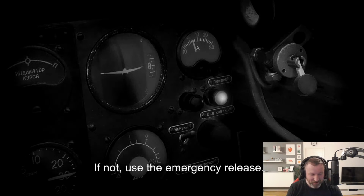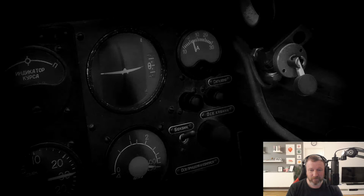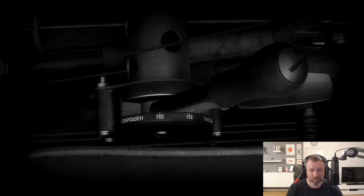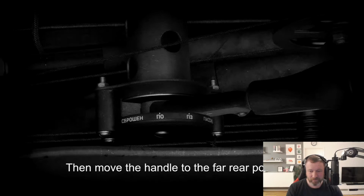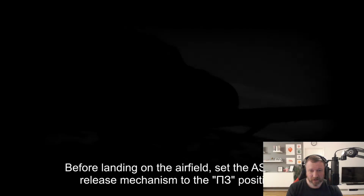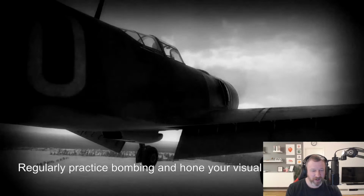Yeah, it's very, very IL2. Okay, interesting. Okay, there's an option to, I guess, effectively jettison bombs using this system as well. Very interesting system. Looks like it's nicely simulated as well. Before you land, put your system back into safe. Yeah, that might be a good idea. You don't really want to drop bombs on the ground when you're trying to land.